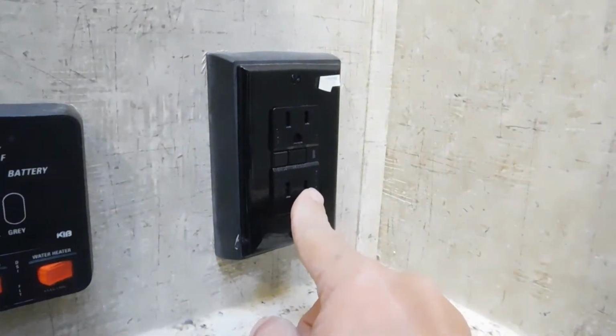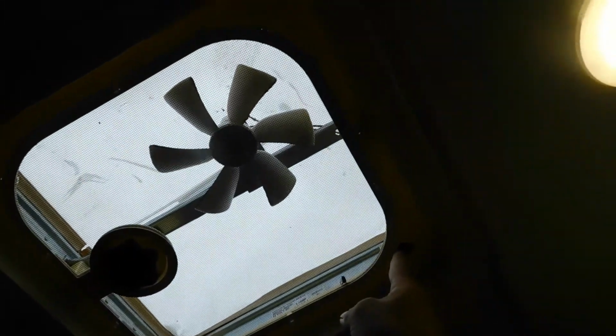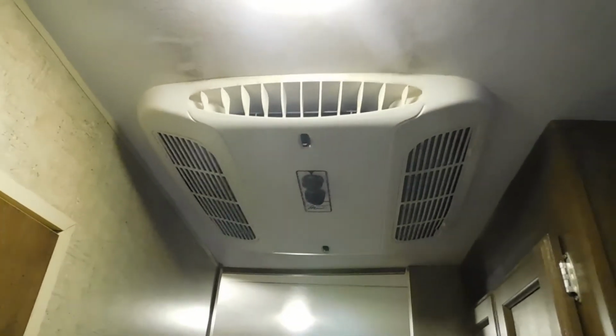Also in your bathroom you do have a 110 with GFCI protection. You also have plumbing to maintain. Keep an eye on your plumbing behind your toilet and under your sink, just like you would at home. Also in the bathroom here, have a hand crank open vent, but you do have an exhaust fan on this one. Speaking of fans, here's your big AC unit. Indoor speakers, smoke alarm.